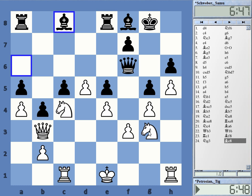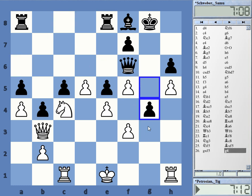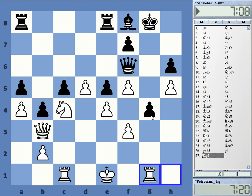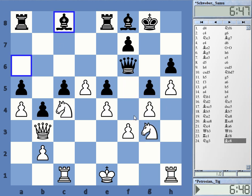I should show the reasons. I'm sorry about that. Here white can also take, and still there is nothing going on. Plus there's possibly rook g1, which also refutes this idea. In any case, you want a piece on f5 and not a pawn.